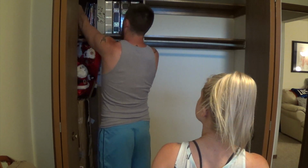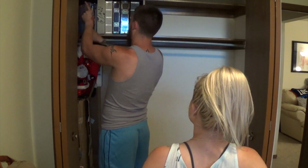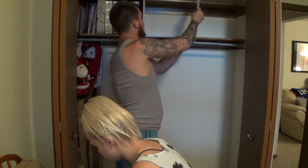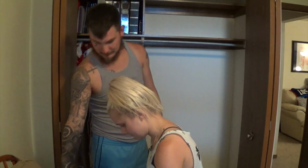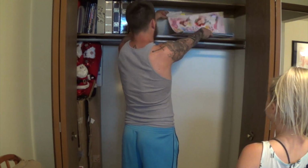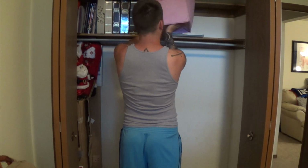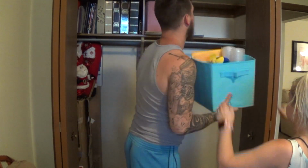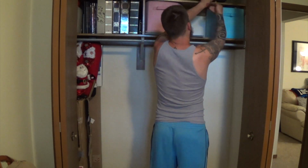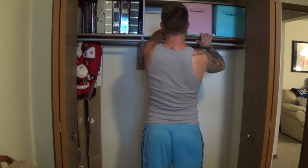So basically how I organized this closet is I kept everything in their certain categories. As you can see near the left of the screen, that's basically on the floor of the closet. And of course, we're going to be putting some bins there as well that go with that category. That is all of our Christmas decorations and other decorations like Halloween decorations, our Christmas tree, all that sort of stuff. So that's where I put all of that stuff.